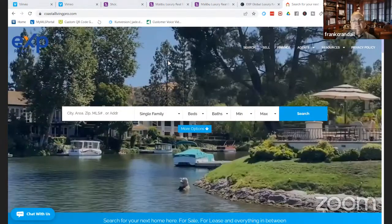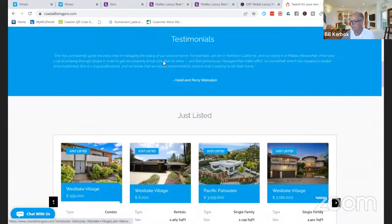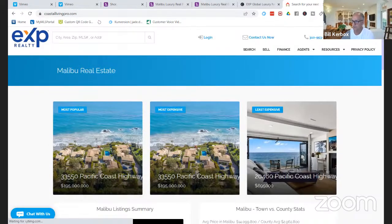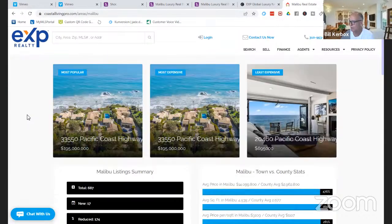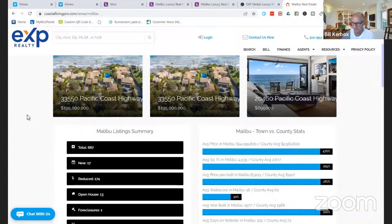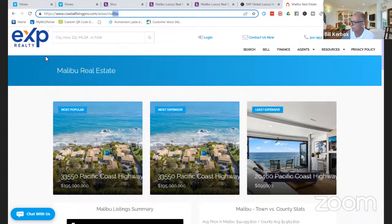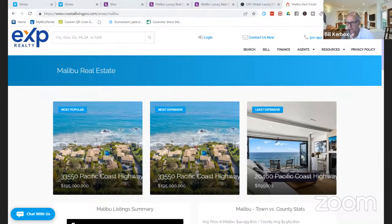But yes. What people don't understand is that built into your KVCore site are the areas we cover. Pretty basic stuff. Most people pass it up, but I'm going to click on Malibu. So this is the page that we're talking about today. We're talking about giving access to this link. So right at the top, Coastal Living Pro Areas Malibu, right? That's now a link.